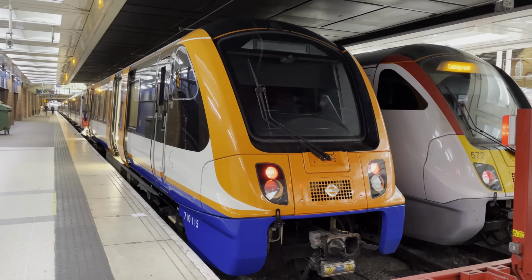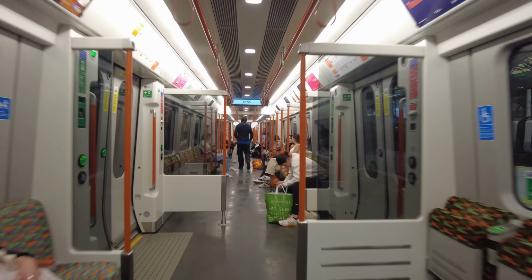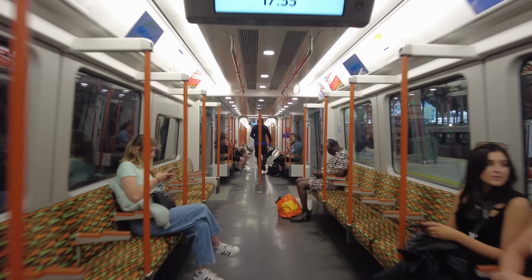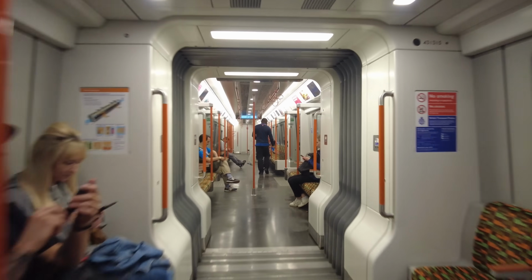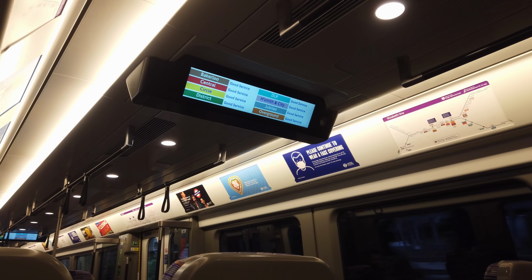Now, the only other things I wouldn't have minded to see more of on the Class 345s are some features from the Class 710s, which, to be fair, are newer. The Class 345s are actually kind of old now, since Crossrail hasn't opened for so long. Some of those features include USB charging points, which are just a nice feature to have, as well as digital wayfinding screens facing inwards from the sides of the trains, which are really useful if you're in one of the many longitudinal seats.